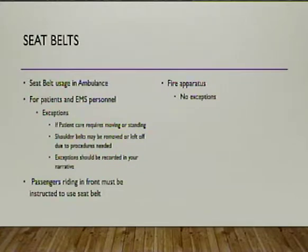If you do make an exception as far as belting in your patient, you should always record it in your EMS narrative so that in the future we can look back and give a reason why that patient wasn't fully belted. Any passengers that you may take with you, family or friends riding in the front, should be instructed to wear their seatbelt. And for our fire apparatus seatbelt policy, there are no exceptions. They're to be worn at all times.